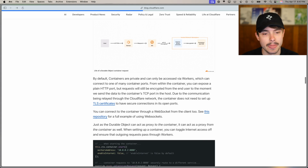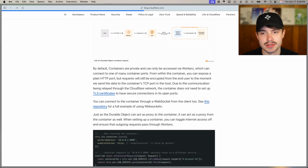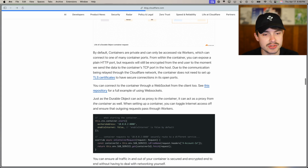Okay, that's really cool. You can connect to the container through a WebSocket from the client too. So this solves so many problems that serverless has today. Just having WebSockets be available natively on the platform is huge. This is cool. So just as the durable object can act as a proxy to the container, it can also act as a proxy from the container as well. Oh, okay, cool. So it's like a double middleware effectively, like it's your ingress and egress proxy.